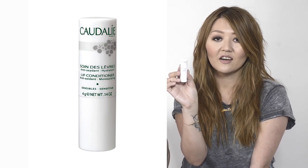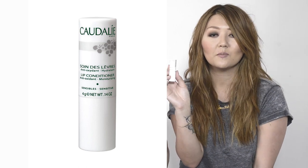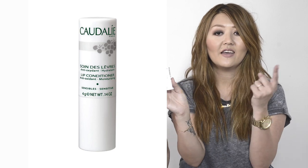Last but not least is the Caudalie Lip Conditioner. I got this at Sephora too. I love this stuff. I use this to prep before I put anything on my lips. It helps keep my lips moisturized throughout the day, and he uses it too. It's a nice lip balm. So I think that's all I got.